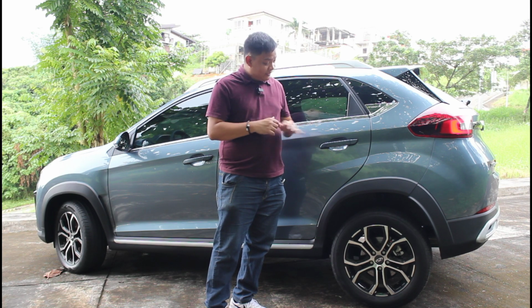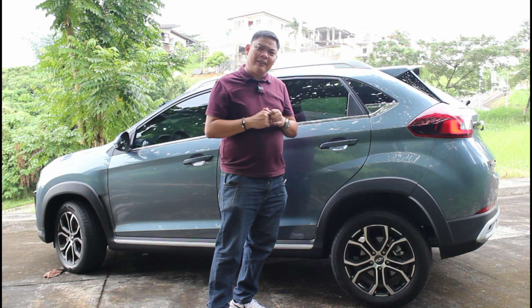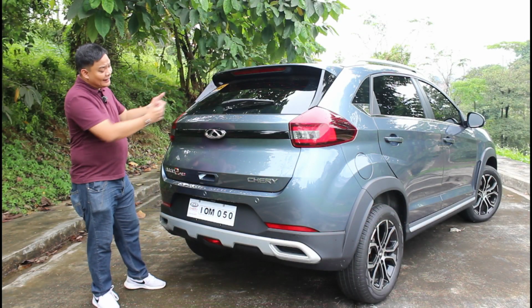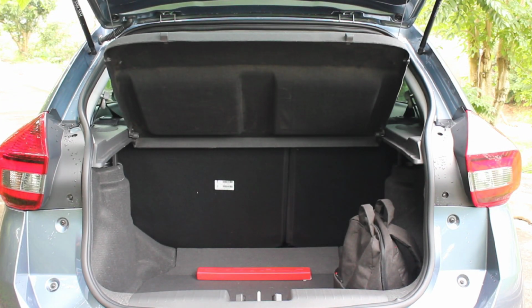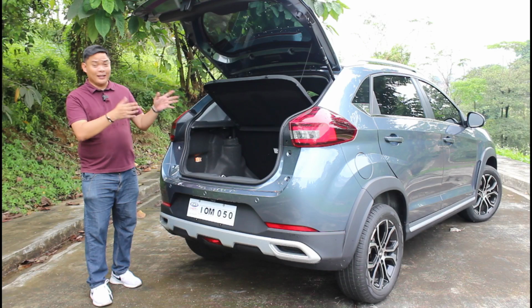Another thing worth pointing out is the fact that the wheels are as close to the corners as possible to really optimize interior space. But let's see how that pays off later on. Now at the back, you get LED taillights and a slanted windshield to really extend this part to give you more trunk space. Opening the trunk reveals 420 liters of capacity, and if that isn't enough, you can fold this 60/40 to give you even more space. And that's pretty roomy for something this compact.